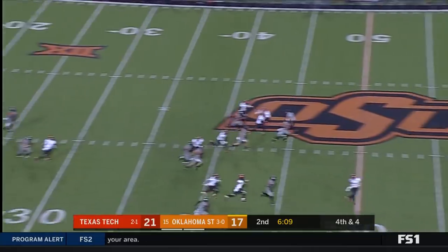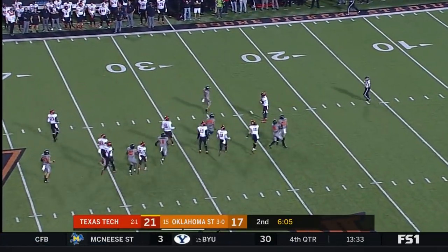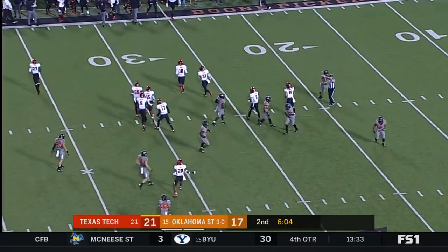Zach Siner will punt things away. First punt here for the Cowboys since their opening drive. Fair caught by Daquan Bowman.